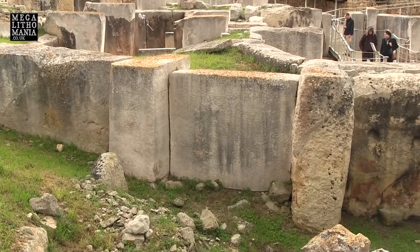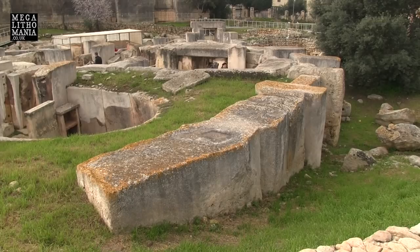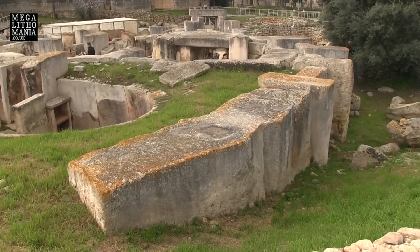But some of these blocks here are just huge. These must weigh in excess of 20, maybe 40 tons, some of them. And you can just start to see one of the spirals over the back there, the quadruple spiral, the one that looks almost identical to the one we see at Tiwanaku in Bolivia. Even on top of some of these stones here, you can see some kind of square marks where it's almost like a very slim, very shallow mortise and tenon joint, which is what we find at Stonehenge.